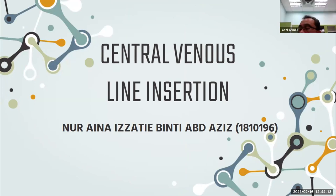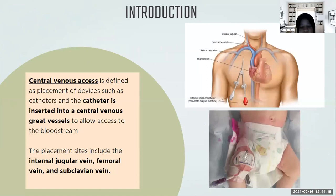CVL, okay. Usually the subclavian route has been preferred because the patient will have the greatest mobility. However, in infants, it can be hard to access the subclavian and the internal jugular vein because they usually have short necks. So we usually do the femoral vein central line insertion in pediatrics.